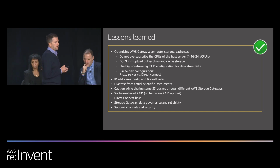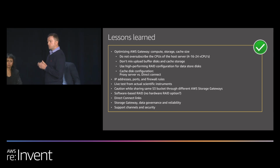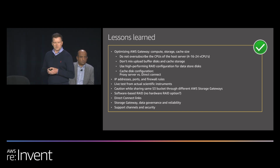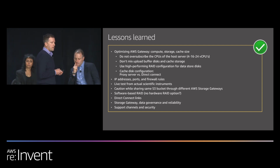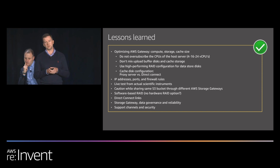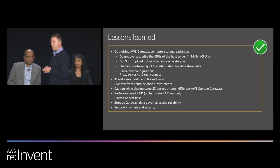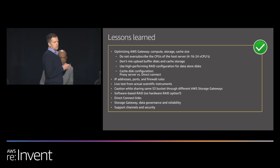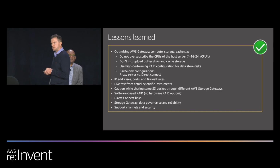The main lessons learned on AWS Storage Gateway usage for us are, first of all, you need to pay attention to network configurations. You also want to do live testings from actual scientific instruments before going to production. It's important because each scientific instrument has different activity patterns, and you need to test this carefully. And last but not least, you need to execute extra caution while sharing same S3 buckets through multiple storage gateways.